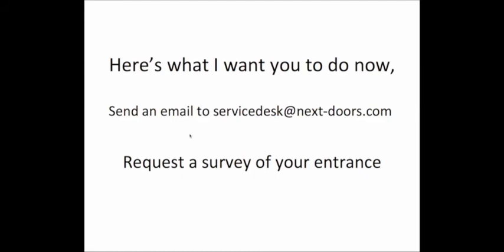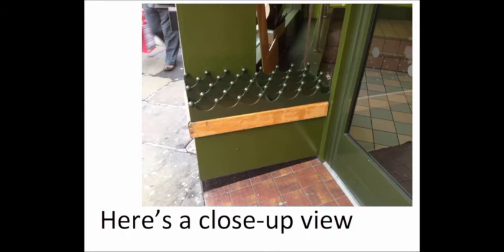So here's what we'd like you to do now. Send an email through to servicedesk@next-doors.com, that's servicedesk@next-doors.com, and request a survey of your entrance. We will be popping along to check that out for you, and then we can give you a price, because these things are made to size. They're made to suit these individual areas. They're not an off-the-shelf unit. They are purpose designed and made for your particular entrance.